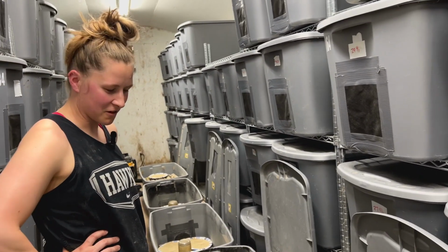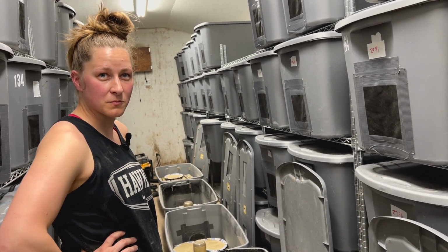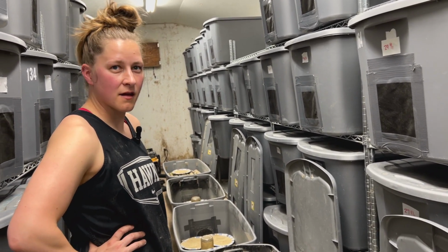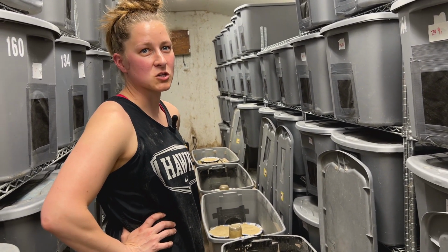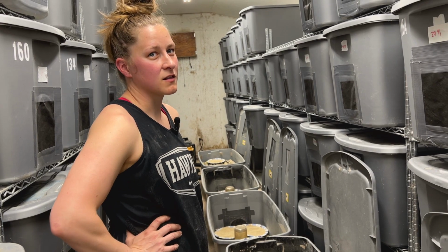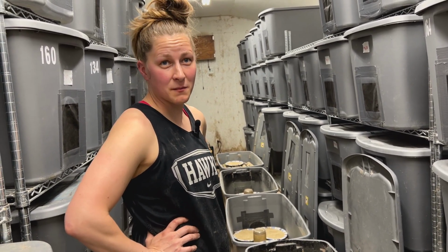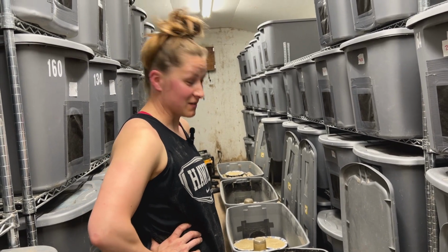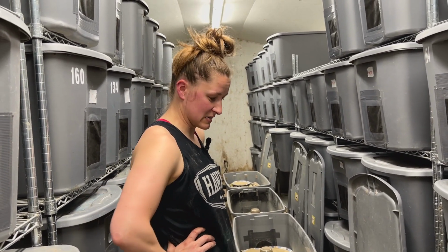So these are the bins that are fully set up. You'll notice it's not very noisy in here because it's all babies with the exception of a couple racks over there that are a little bit older. But you can hear a few. Crickets, it's only the males that chirp and only when they are fully mature. Baby crickets do not make noise. And juvenile crickets do not make noise. And female crickets do not make noise. It is literally only the males looking for a mate.